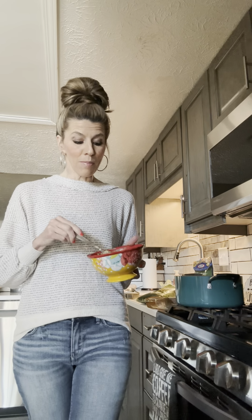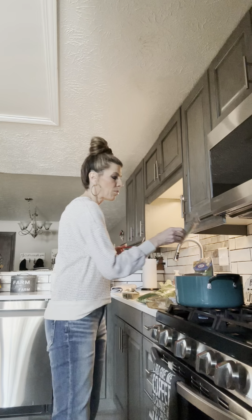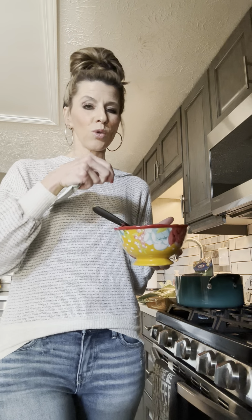Now that I'm doing a lot better, I'm feeling better, now I mash up a couple of these. I add a little bit of salt to them, and then I can add a little bit of this like mild guacamole seasoning, okay? And if I really am feeling really good for the day, I squirt just a little tiny bit of cilantro in here, or put a little fresh cilantro. But today, I'm not gonna do that.